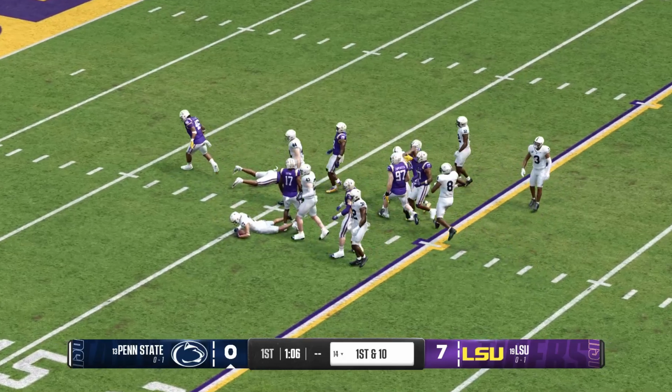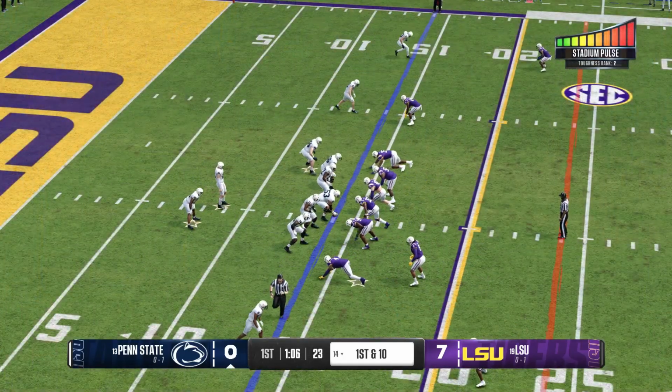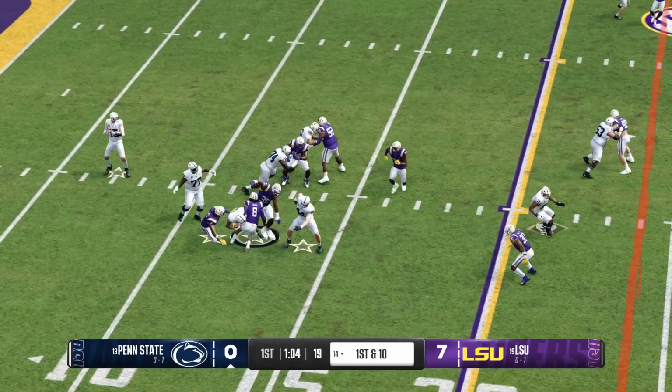He'll bring it out. It's Saunders. I know he thinks he can house every return, but sometimes you just have to take a knee, as he stopped at the 14. They go to the counter.